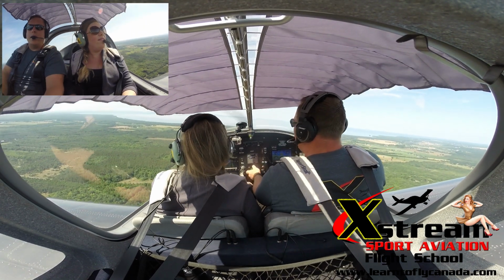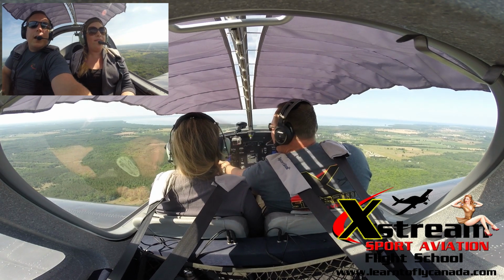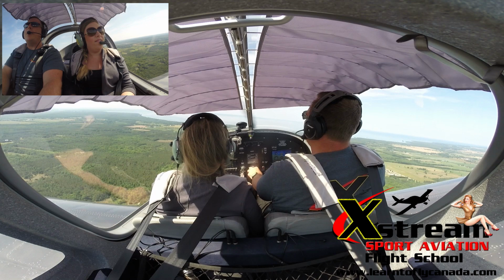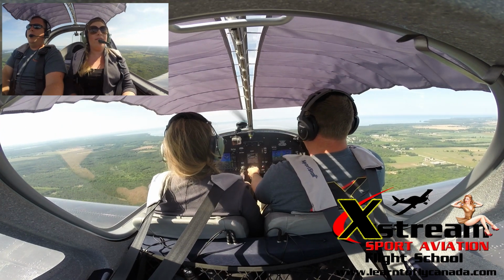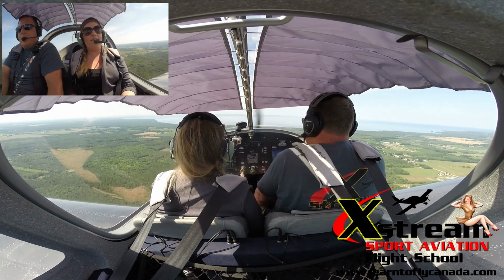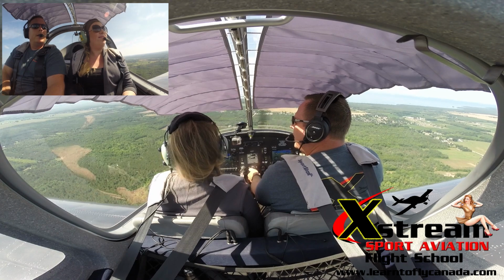So this is called our base. This is where we're going to slow the plane down. I'm going to start throttling back. We're going to get that speed in this white area. That means it's safe for me to put the flaps on. So we're just going to keep it straight here for now. And right around here, now I'm going to reach down and get this flap lever. 1 flap, 2 flap. It's going to point the nose down.